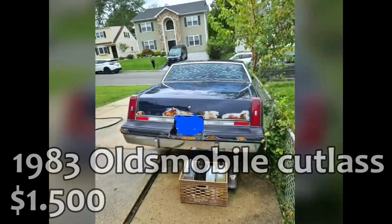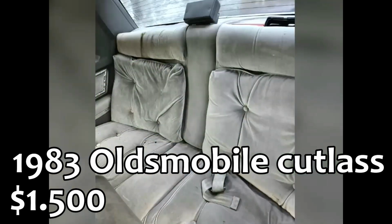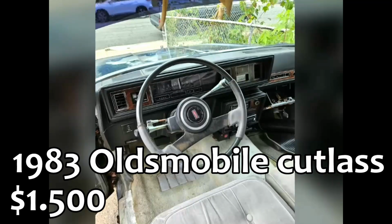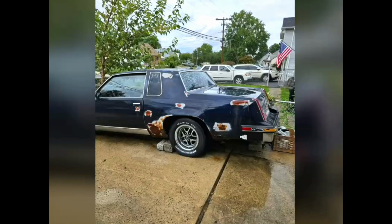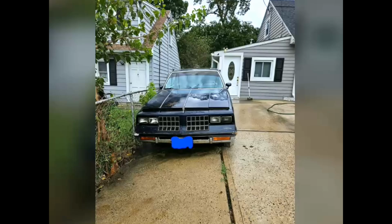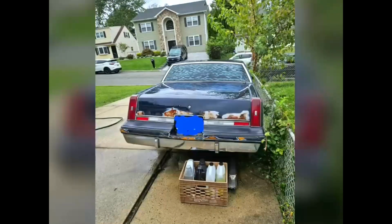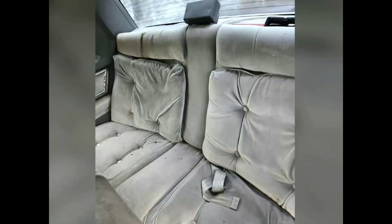Number 3. Here we have a classic piece of American automotive history, a 1983 Oldsmobile Cutlass Supreme Coupe, proudly offered at just $2,500, or best reasonable offer. Located in Parlin, New Jersey, this two-door beauty has seen its fair share of the open road, with approximately 225,000 miles on the odometer. But don't let the mileage fool you. This car still has character, charm, and a story to tell.